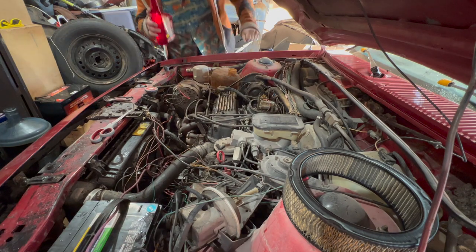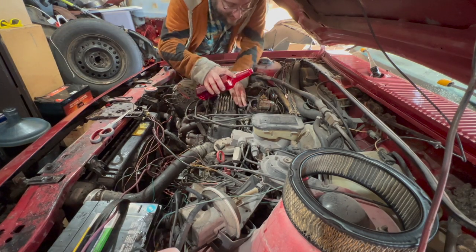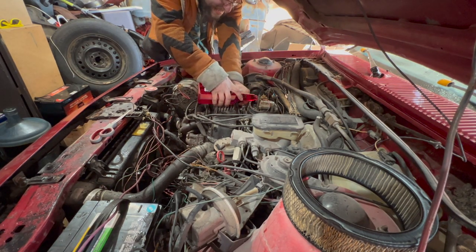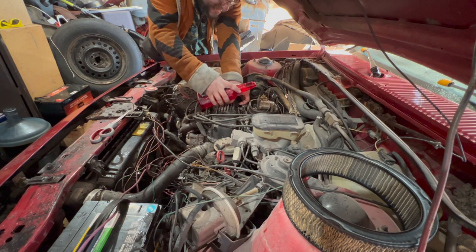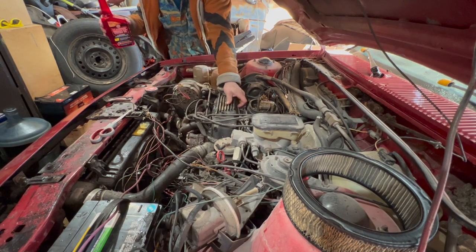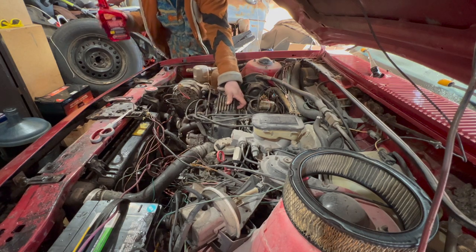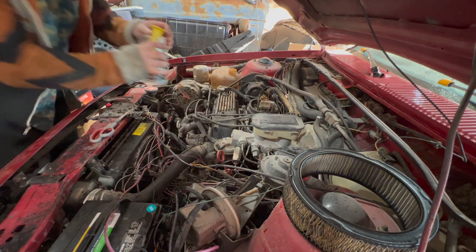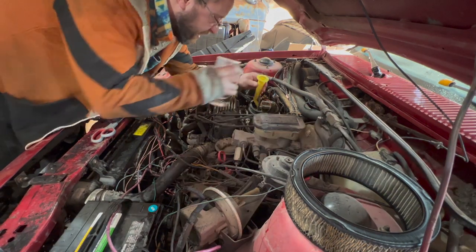The plugs are going to hate it, I'm sure. Yeah, I'm sure. Ready? Yeah. Hold on. I wasn't on the throttle. Here, go ahead. Stop. Cool. Now it's got MMO on there. It sounded a little better, though, actually.